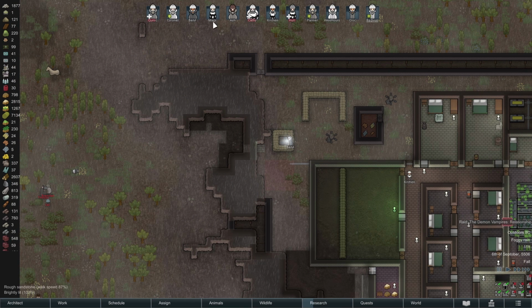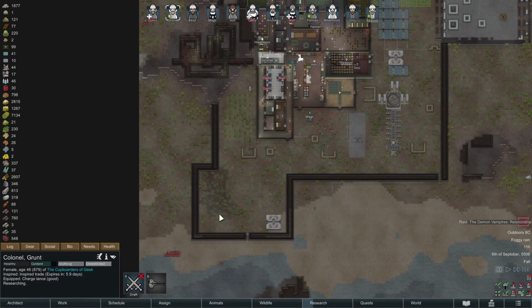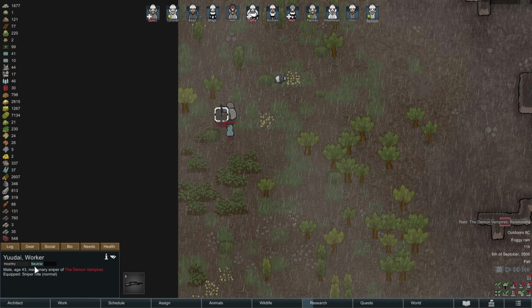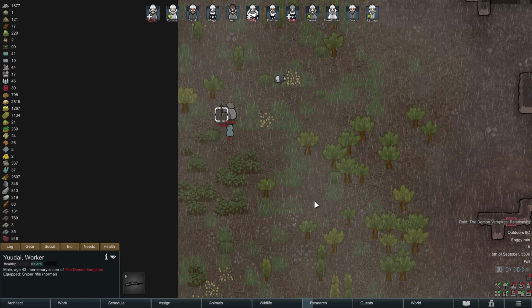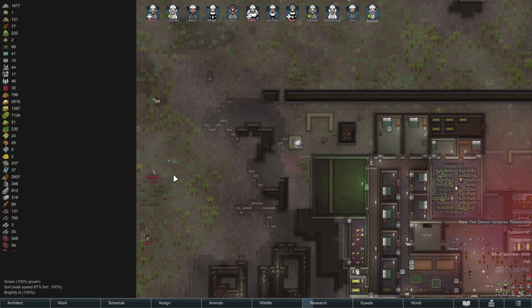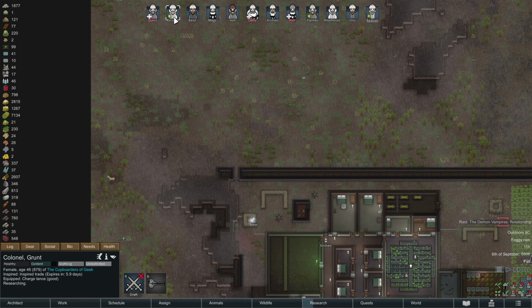So, right, what I want to do is try and get some people into defensive positions. Because I don't know where these lot are going to go. And also over here, which one is it? It's one of you. It's Udai. Udai the worker. Udai is Colonel's husband. But, of course, because they're in a completely different faction, they're just going to attack us anyway. Which, that does not seem like you're keeping to your vows there, Udai and Colonel. But never mind.